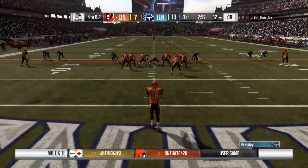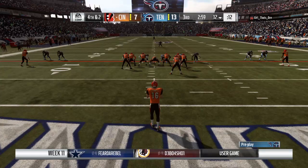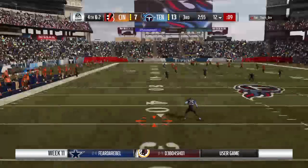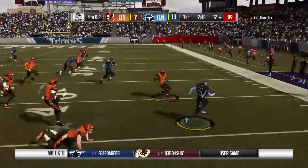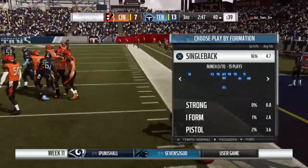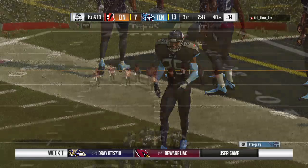Here's Pat O'Donnell now, standing about a yard deep in his own end zone. With it is Jackson. A very nice job on the run back there. He'll get 23 yards all told. And the Titans are going to start this drive in great field position as they take over 1st and 10.